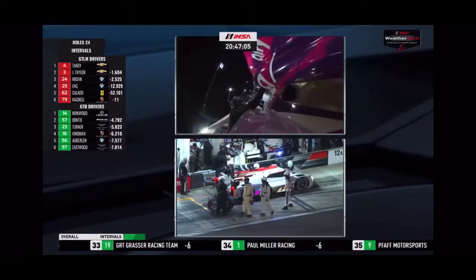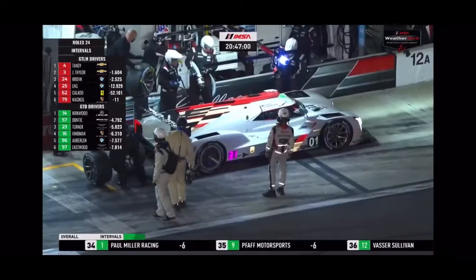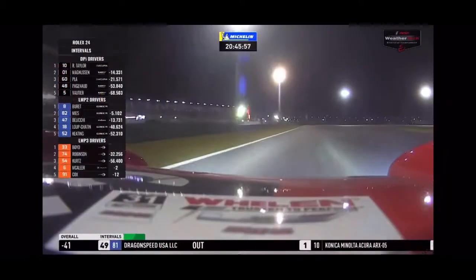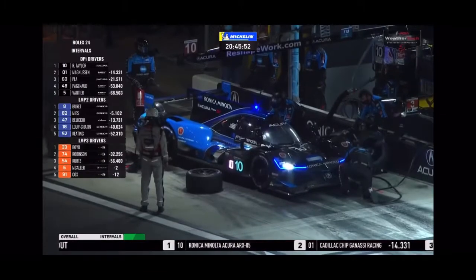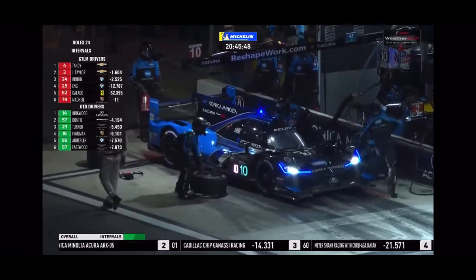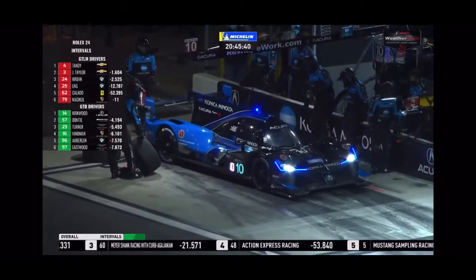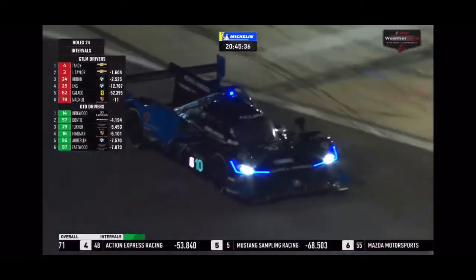So Kevin Magnussen was fighting for the race lead with Ricky Taylor, but no longer. Magnussen parks it briefly and then is sent back out. And they remain 3 laps behind, I think, at the moment. No, I lie. Beg your pardon. I think they were 2 laps behind, and they got at least one of those back. So that number 12 car is now, I think, just 1 lap down to the rest of the field. Here's a pit stop for the number 10 car. This is the last of the leaders to make its pit stop on this sequence.